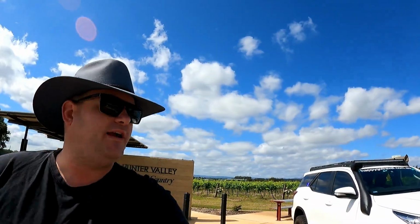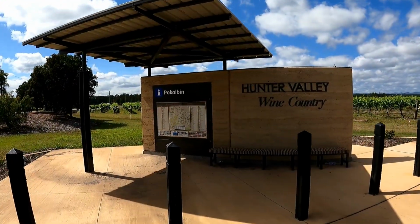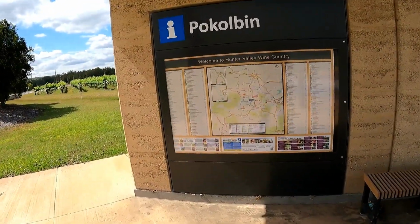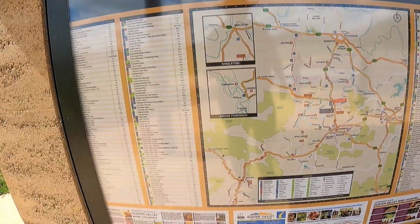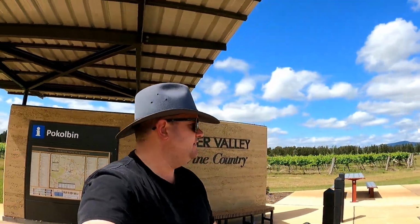Now, if you've never been to wine country, everywhere you go, every intersection, there are these signs, right? And they tell you where you are, what's around, all the wineries. So do yourself a favour, stop, check out one of these signs. You'll be amazed at how much is actually here. And it's so much more than wine.